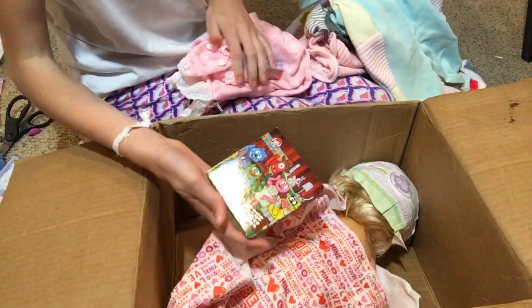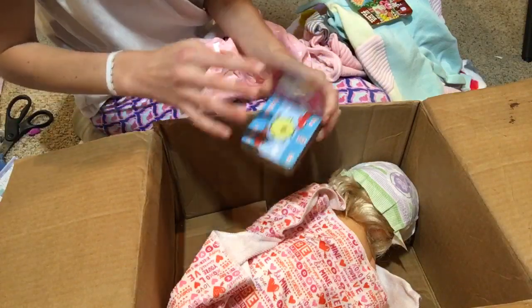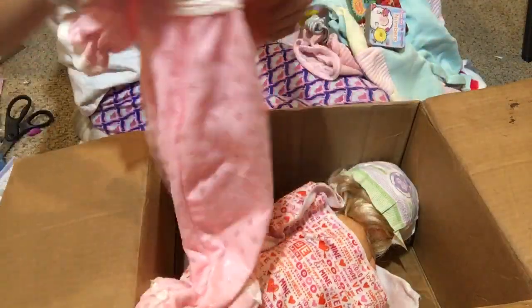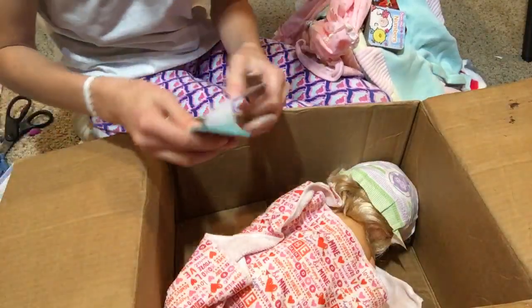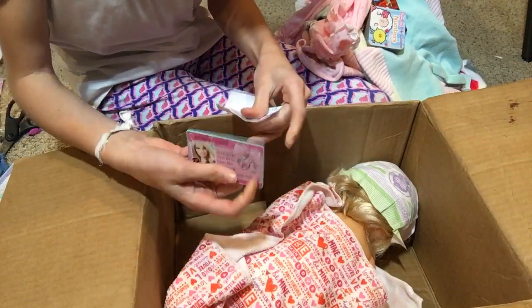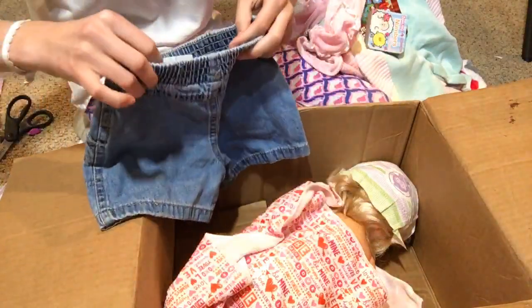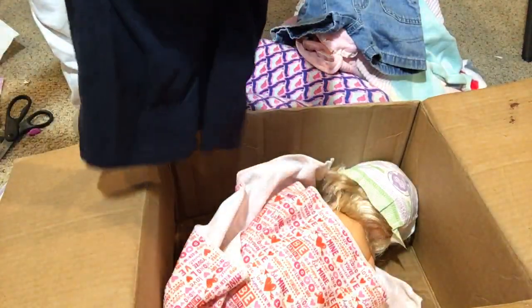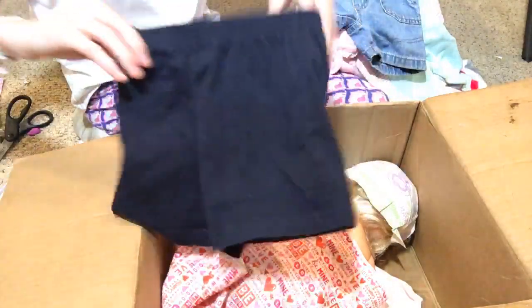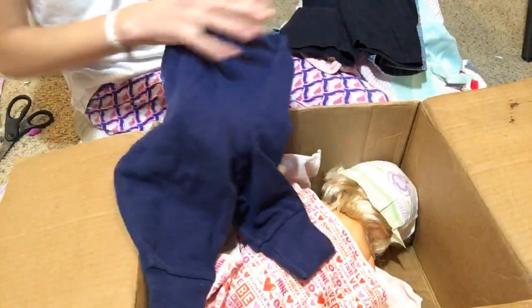There's a Wendy's book. Oh, it's a Yo Gabba Gabba Wendy's book. And then this is a numbers book. This is like a giant sleeper. There's this thing that says Emma. Oh, it's a driver's license. It's a Barbie driver's license. Yeah, I'll give that to Emma. There's some shorts. What size are these? 12 months. These are 12 months. These are, they say extra large. And there's these.